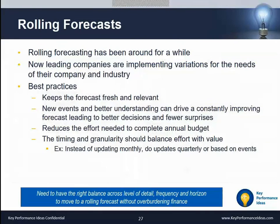While rolling forecasting has been around for a while, more leading companies are actually implementing rolling forecasting to meet their company's needs based on their industry. So some other best practices are: keep the forecast fresh and relevant. New events and better understanding can drive a consistently improving process so that your forecast is more accurate and leads to better decisions and fewer surprises.